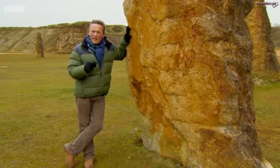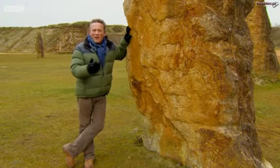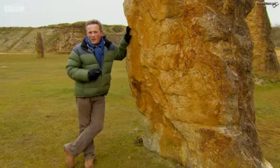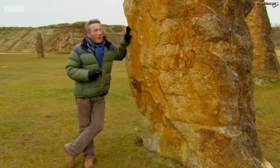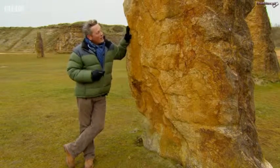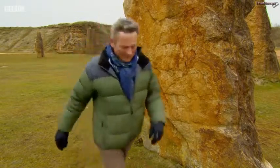But it's the sort of story we shouldn't forget. Just imagine what would happen if, in a couple of thousand years' time, archaeologists of the future didn't know about it. They might think the circle was much older than it really is.